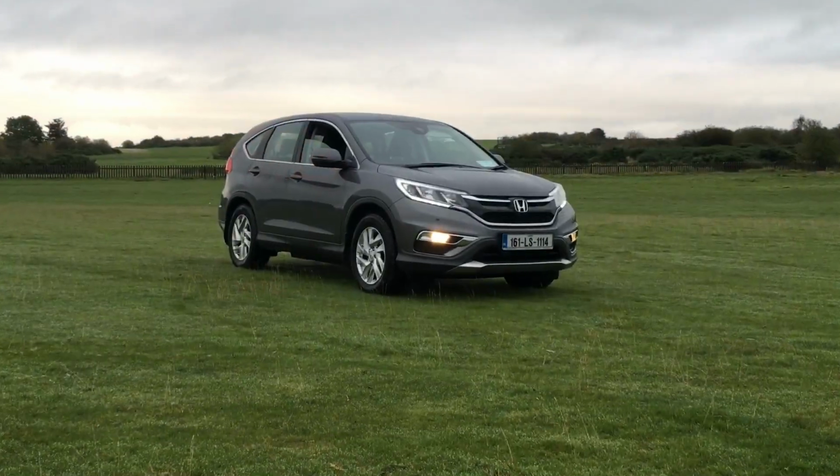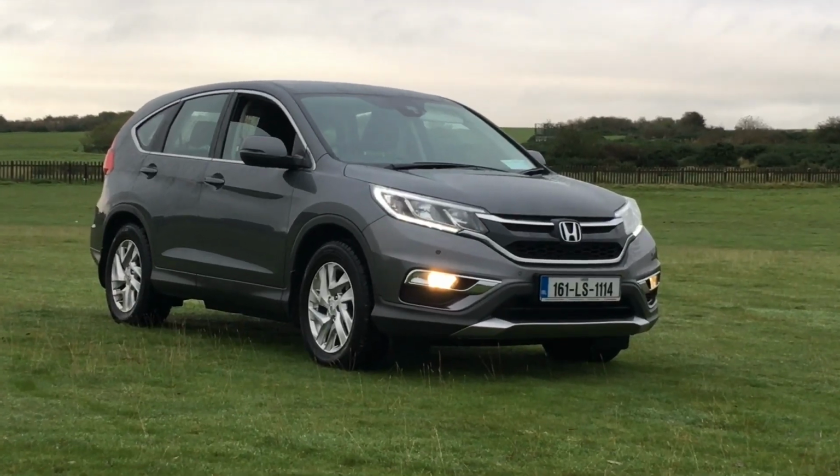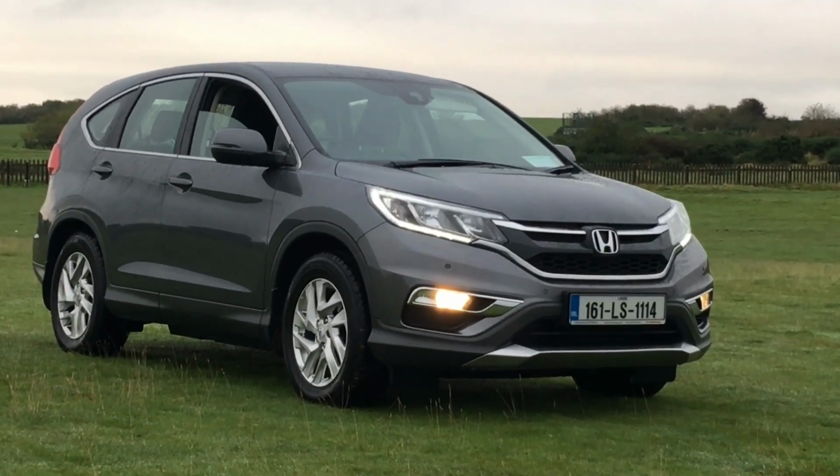So in this video what we're going to do is have a look around the features on the outside of the car, and then we're going to have a look at the features on the inside, and we're also going to have a quick drive in the car as well.